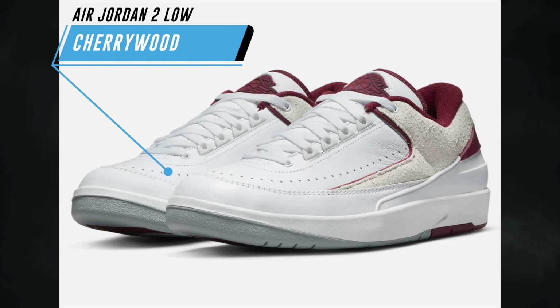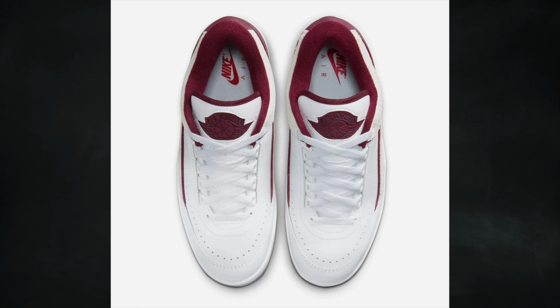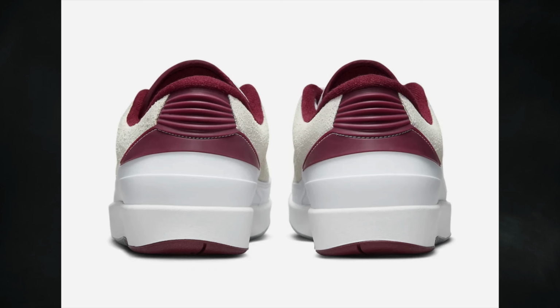I don't really remember exactly, but I know they were supposed to release in 2022 as well. But they've been delayed so many times, and finally we have a release date. So this pair will debut on June 17th. The retail price will be $150. Also, it looks like this will be a men's exclusive release.